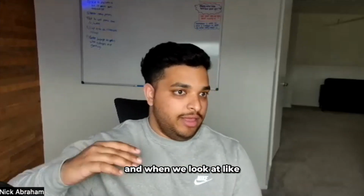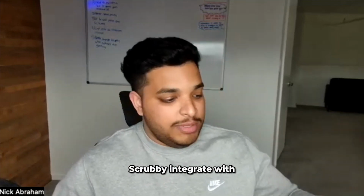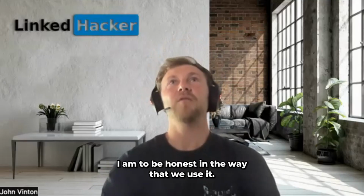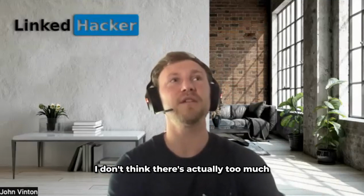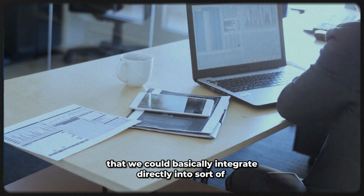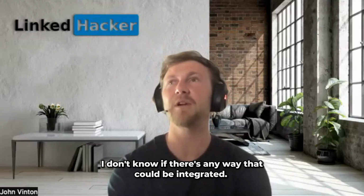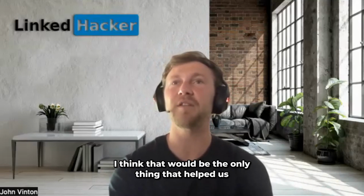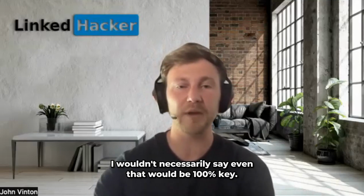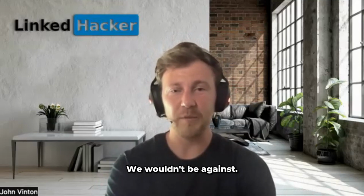Absolutely. And when we look at improving Scrubby from a product point of view, is there anything that you'd like to see Scrubby integrate with or anything to simplify on your back end when it comes to operations? In the way that we use it, I don't think there's actually too much that we'd look to improve, unless there's any kind of ties that we could integrate directly into Google Sheets from the outset. I don't know if there's any way that could be integrated. I think that would be the only thing that helps us streamline. But realistically, the way that we use it at the moment, I wouldn't necessarily say even that would be 100% key. But anything that speeds things up, saves some time, we wouldn't be against.